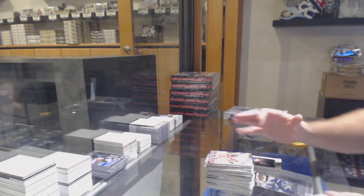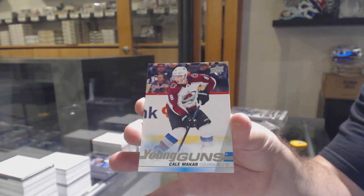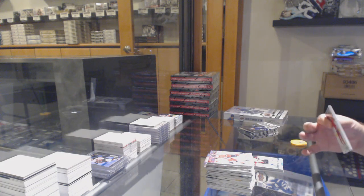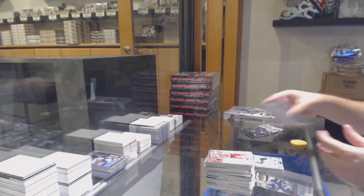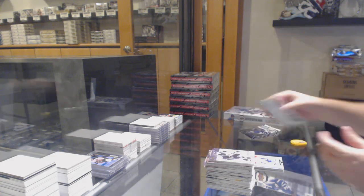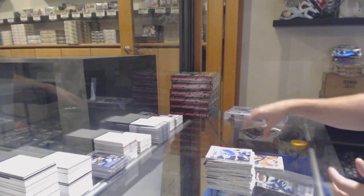We've got a Young Guns of Makar for the Avalanche. Good call. Young Guns of Makar. Blue OPG of Corey Perry for the Dallas Stars. Marquee Rookie of Carter Verhaeghe for the Tampa Bay Lightning. Canvas of Leon Draisaitl for the Oilers.